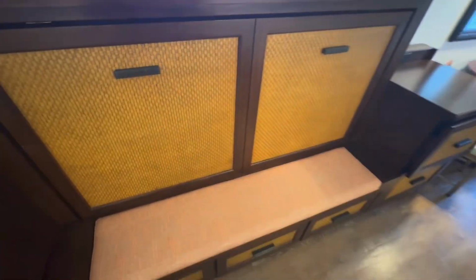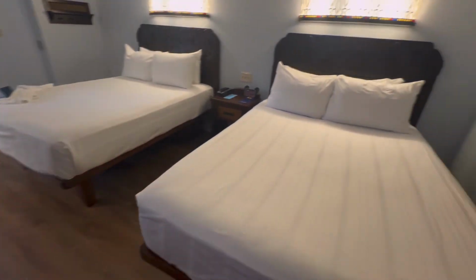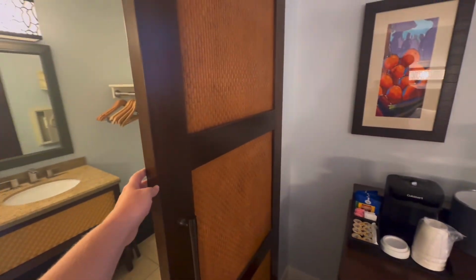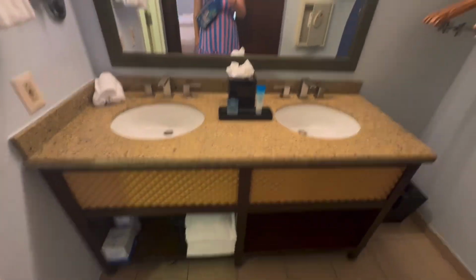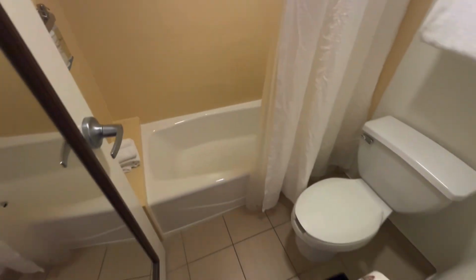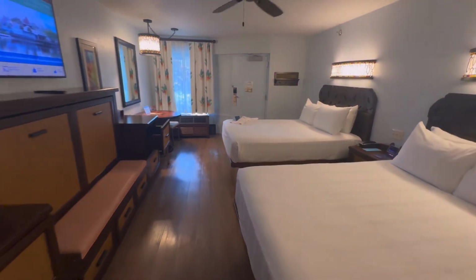And then you have your bench again, your seating. And there's storage underneath. And then over here, you have these 2 sliding doors. They can close for privacy while you're getting ready. 2 sinks. Storage underneath, and then your standard tub and shower combo. So yeah, very nice.